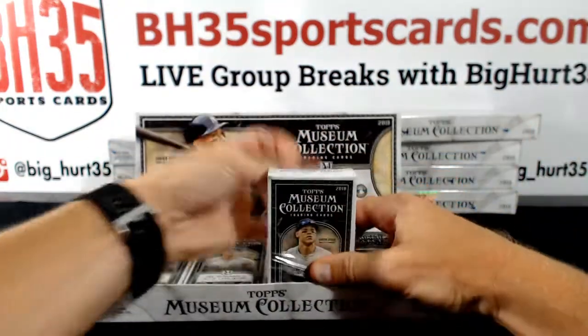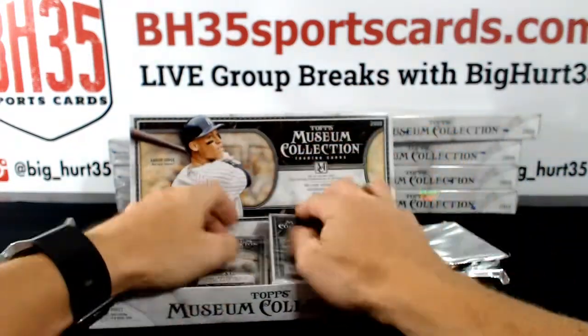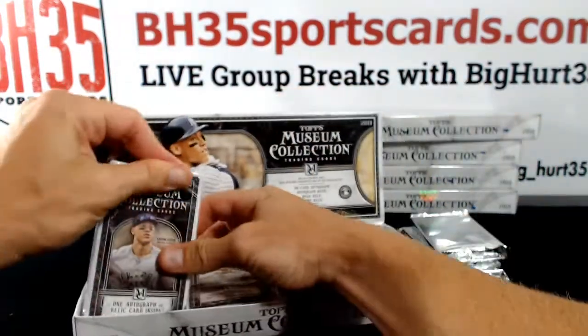Do you remember museum football when we hit two frames in a case? One of them was a 101 Joe Montana. I always think of that every time we pull a frame early in the break.